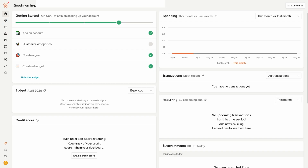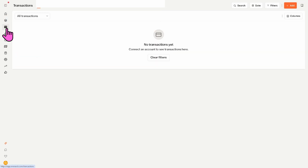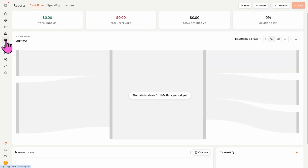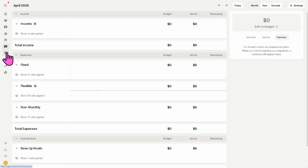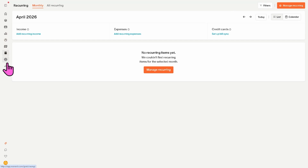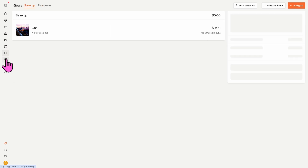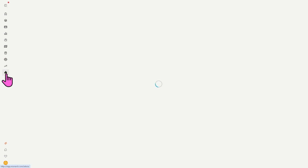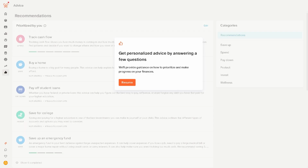Because Monarch is an all-in-one financial management app that helps you track your spending, monitor your cash flow, view detailed analytical reports, and create fully customizable budgets. You can also plan for recurring expenses and allocate and track investments. And it's built for people who want more than just basic budgeting. It's for those who want clarity, control, and a long-term financial strategy. Now, if you want to seek financial advice from real experts, you can simply go to this option.